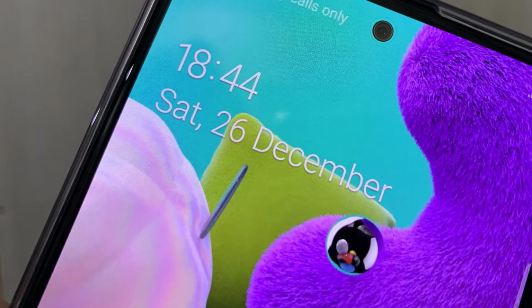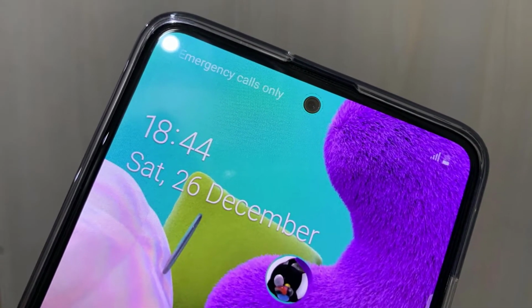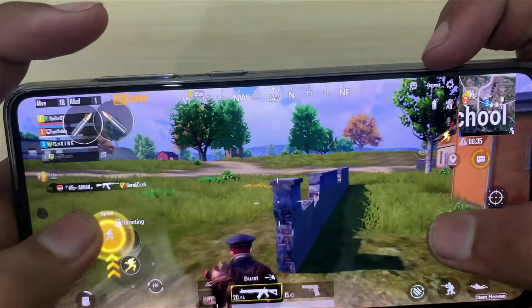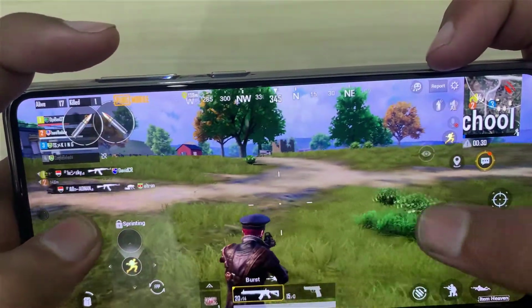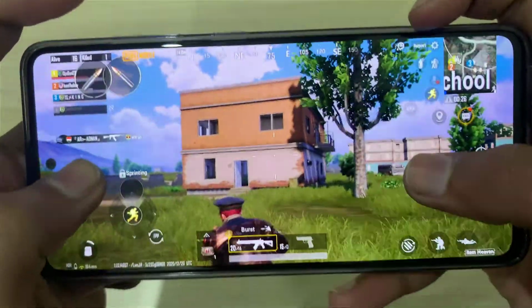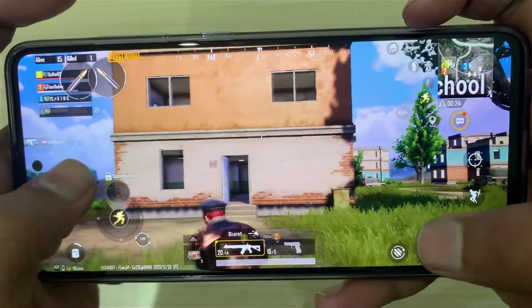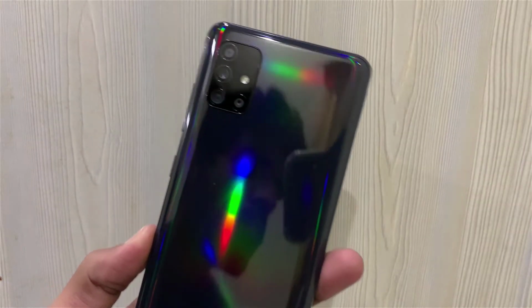Having an Infinity O display with a center positioned punch hole camera, it has a design similar to the newer flagships like the S20 or the Note 20 series. Its punch hole camera is even smaller than the one on the Note 10, which is just great and doesn't really interfere with anything. To cut the costs of the phone, we have a very lightweight plastic backed device with colors bouncing all over it.